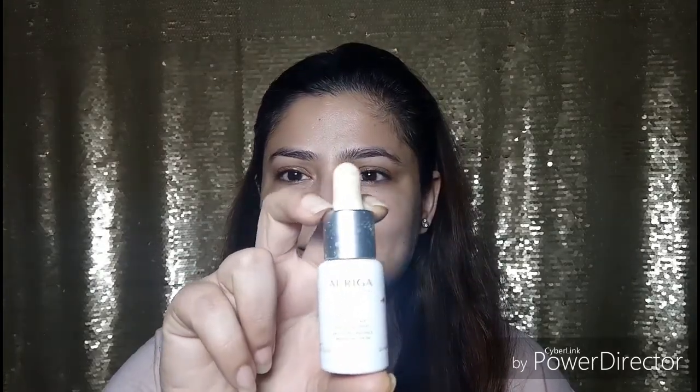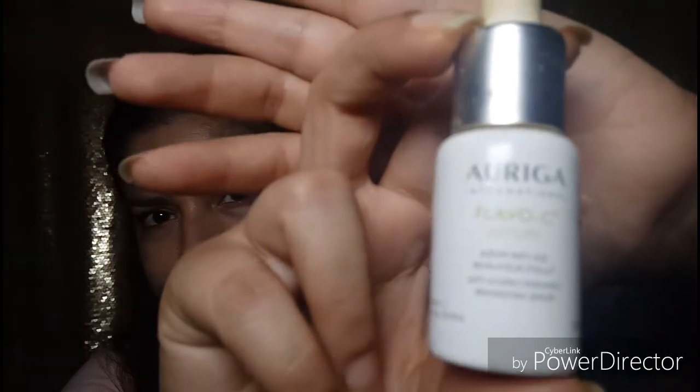The next step to my skincare is a serum, which is a vitamin C serum, and as you know, vitamin C is a great antioxidant. It helps with anti-aging, it helps with any kind of marks or spots that you might have on your face. But yes, you have to be consistent with the use of the vitamin C serum to see results. And I have been seeing results with this particular Auriga vitamin C serum. I hope you guys can see it.